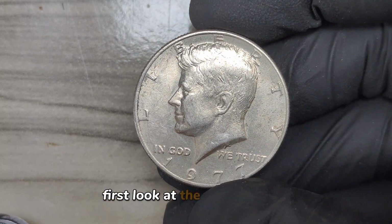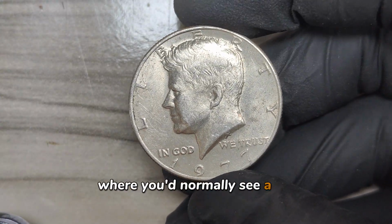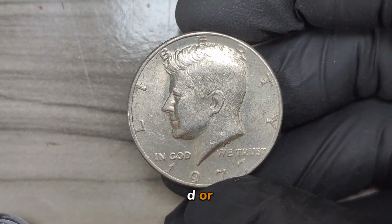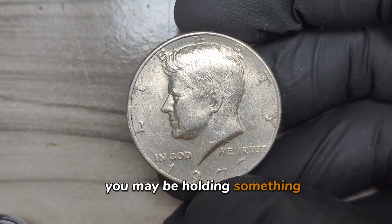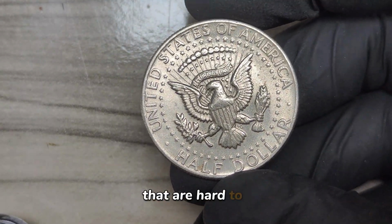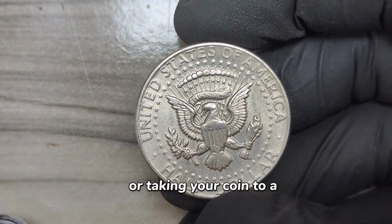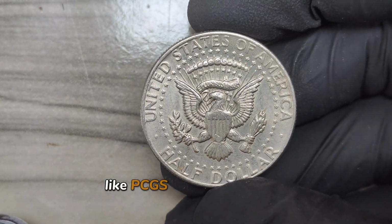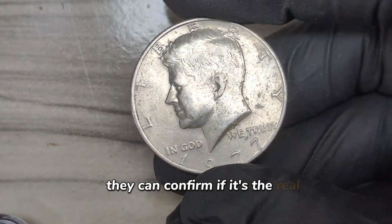First, look at the front of the coin, right below Kennedy's neck, where you'd normally see a small letter P, D, or S. If the coin is from 1977 and there's no letter at all, you may be holding something extraordinary. Some coins just have weak mint marks that are hard to see. That's why using a magnifying glass or taking your coin to a professional grading service like PCGS or NGC is absolutely crucial. They can confirm if it's the real deal.